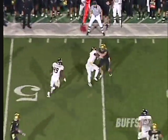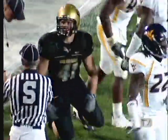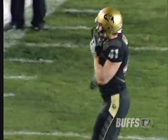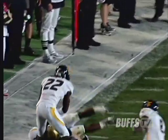3rd down and 3. Dump pass right side. Catch is made by the fullback for the Buffaloes, Jake Behrens, and he is hauled down just shy of the first down marker. Quentin Andrews was there in the tackle for West Virginia. It looks like it's going to be about a half yard shy or so of the first down marker for the Buffaloes with 4:36 to play in the first half. Of the Buffs on top by a touchdown.